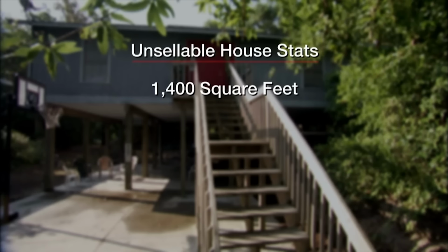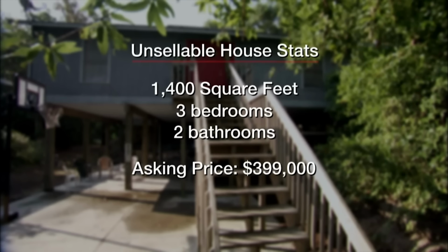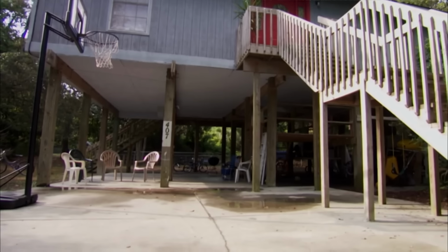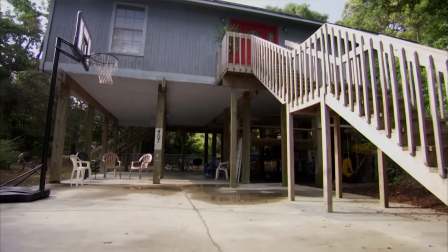This 1,400 square foot, three bedroom, two bath home is listed at $399,000 and has been on the market for almost 2 years. This beach house is on stilts, which is a bonus, because in areas like this, which are prone to hurricane and flooding, if your house isn't on stilts, it's very difficult to get insurance. But I better get inside and see what the problems are.